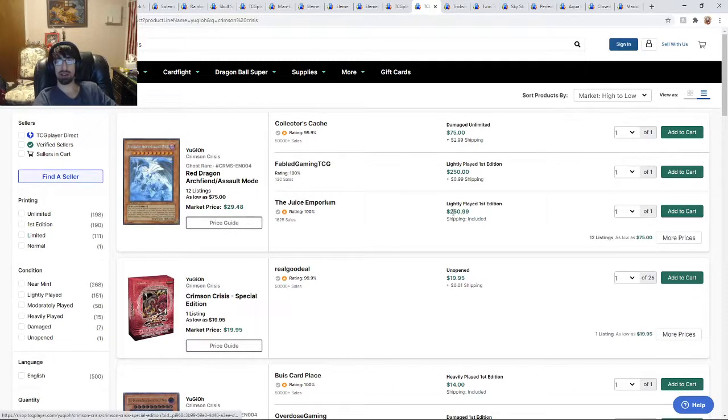Crimson Crisis, I want to go over this. Lately played Red Dragon Archfiend Assault Mode at 250. Also, if I get 40 likes, I'll actually buy a couple of these. I've never gotten 40 likes on Market Watch, that's why I'm saying it.